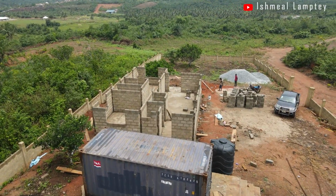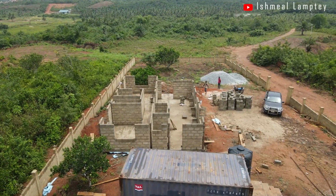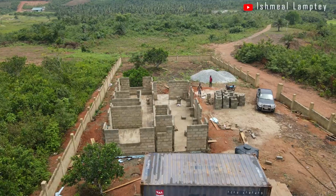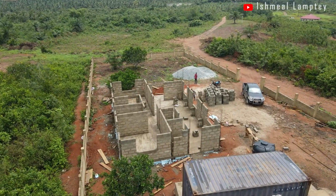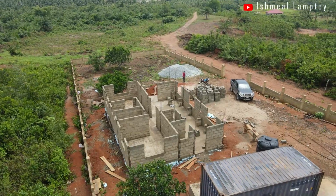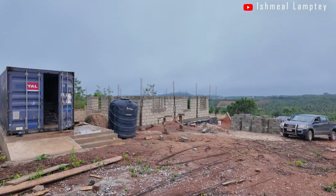Today is a cloudy Thursday morning. It rained earlier today, and as of now it's drizzling a bit, so it looks like the rains are coming earlier than we anticipated anyway. So I'm here to show you another exciting project we're working on. It's a 2-bedroom house. So without talking further, let's just go ahead and take a look at it.